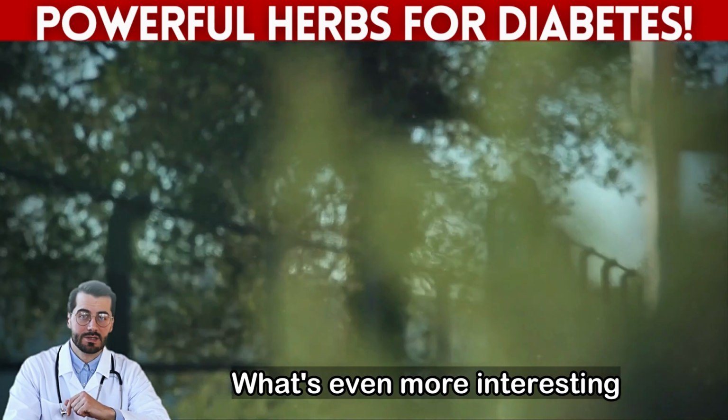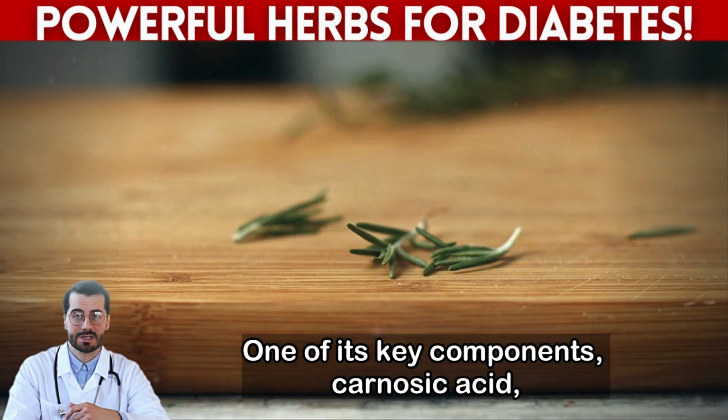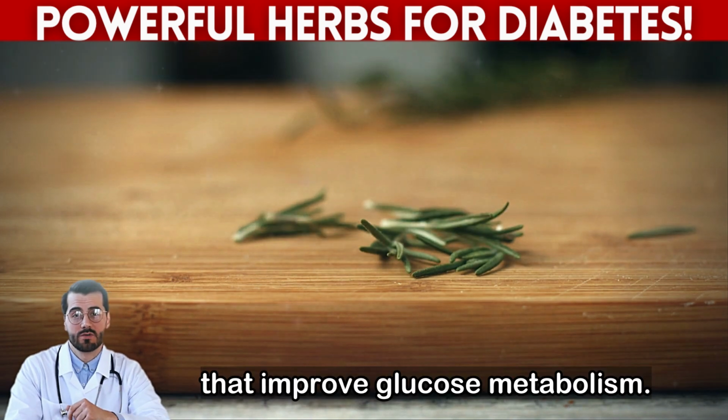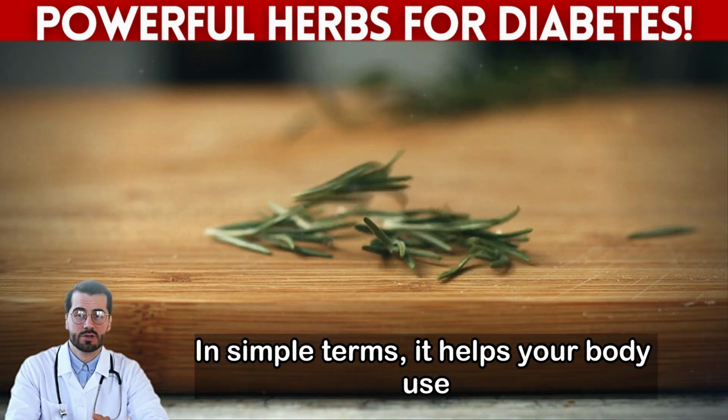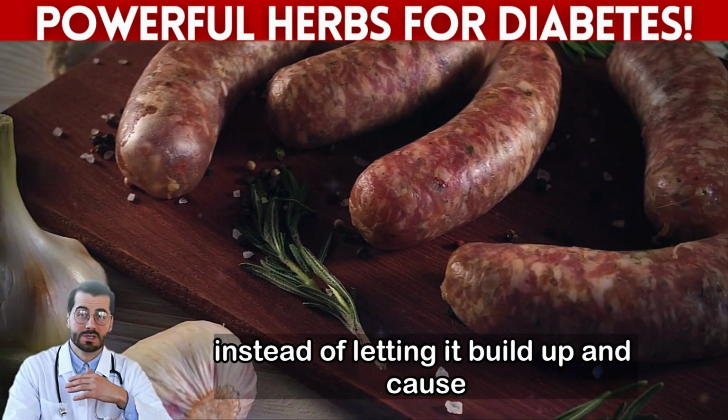What's even more interesting is how rosemary does this. One of its key components, carnosic acid, activates pathways in the body that improve glucose metabolism. In simple terms, it helps your body use sugar more effectively instead of letting it build up and cause problems.